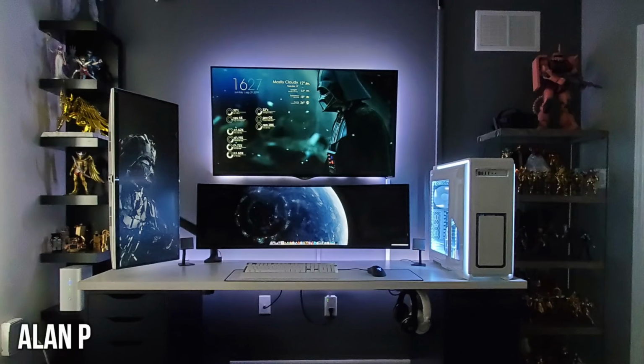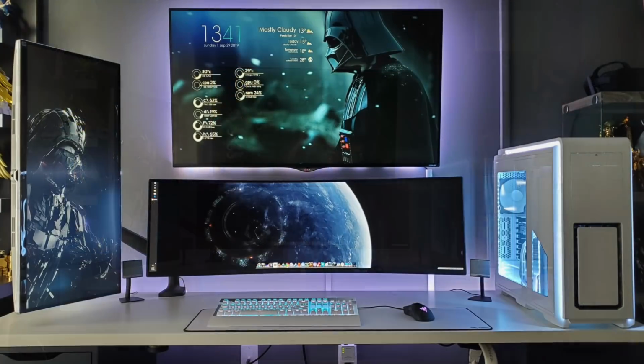Coming in hot is Alan P with the triple monitor setup that somehow still manages to look very organized and clean. So big props for that, and there is a lot of really cool stuff going on here. For his main display, it is a Samsung CRG9. Yes, a 49-inch ultra-wide, which is what we just saw in the last setup, but it doesn't even look that big here. So that gives you an idea of the scale of how big this setup is.